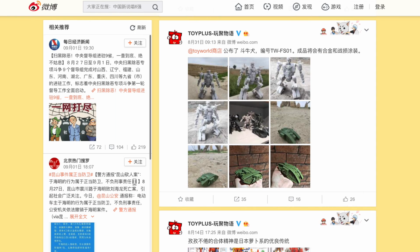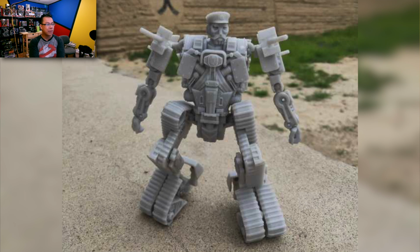And what we're getting is actually from this Toy Plus Weibo account. There is a third-party Bulldog. If you don't remember, Bulldog is, I think, a World War I tank that resides at the castle of the Fulgans. So we get to see him briefly in Transformers: The Last Knight as we get introduced to Anthony Hopkins' character. And there he is. And this is from Toy World, and it looks pretty good actually.